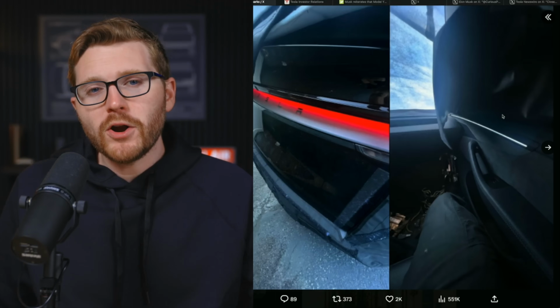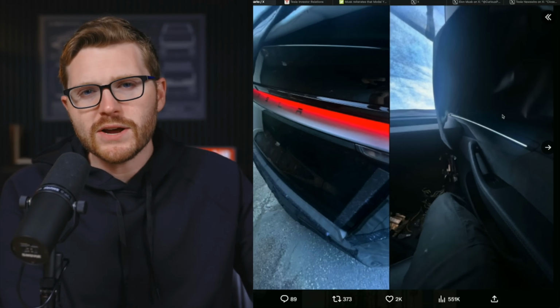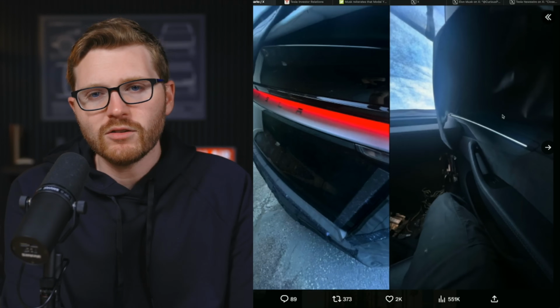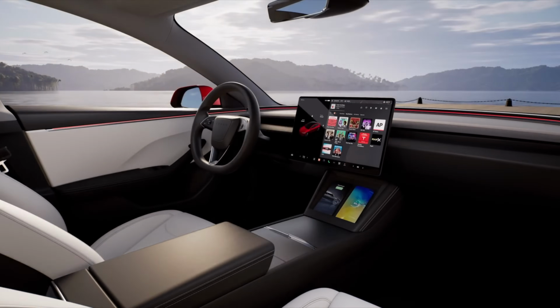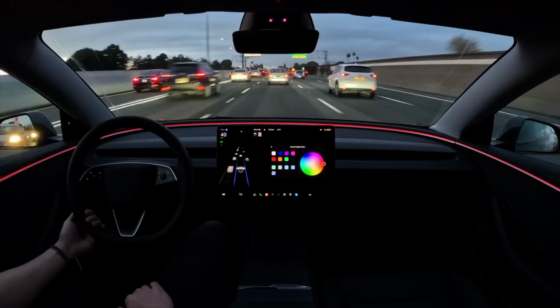Now, from these leaked photos and everything we've heard, while the outside will be pretty different, interior-wise this will be similar to the Model 3 and other Teslas we've got right now. So you can see there perforated seats, so we will have cooled, ventilated seats. Obviously, the RGB ambient lighting is in there. You see the light strip. It's going to wrap around like what we've got on the Model 3.